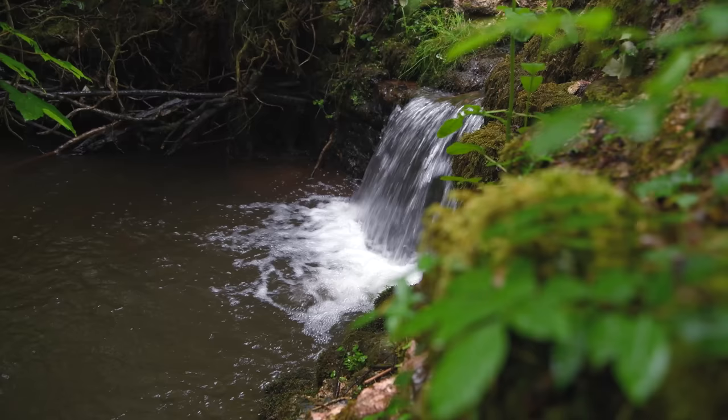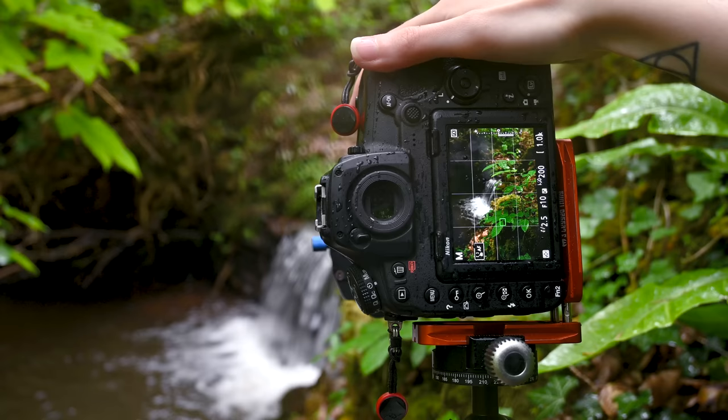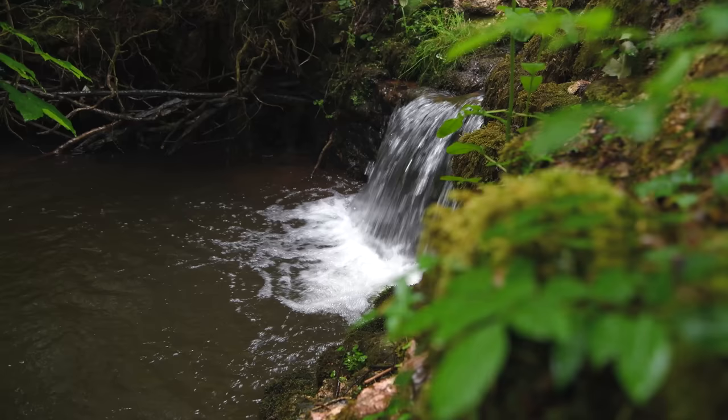I've come across this cascade and it's actually man-made, as we've got a stone wall on both sides of this stream. And I don't know what this was at some point in time, but this is pretty thick, dense forest. We're way off a main path right now, so I don't know what this once was, but this is quite a nice find. I'm going vertical here and I'm using these leaves, this plant, as foreground subject.